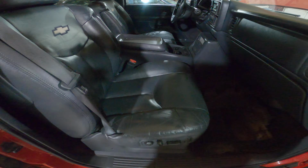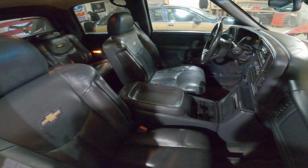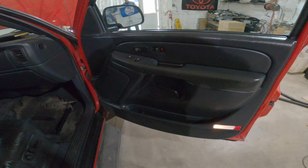Interior of this truck is in very good condition here. We're going to be selling a full seat set. Passenger one's very nice. Driver needs a new bottom. We'll go over that here in just a second. Door panels are in great shape as well.